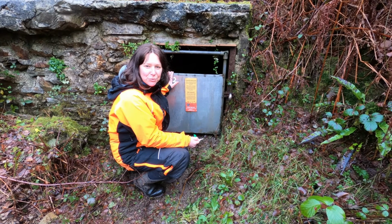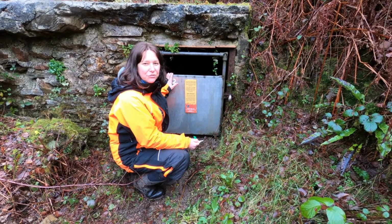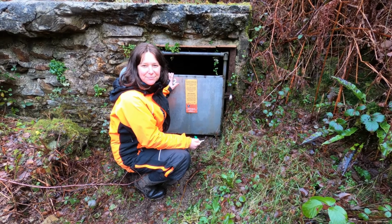We're checking it because we want to see if there's any bats inside. If there aren't, then the works can go ahead. If there are, we'll have to come back for another time.